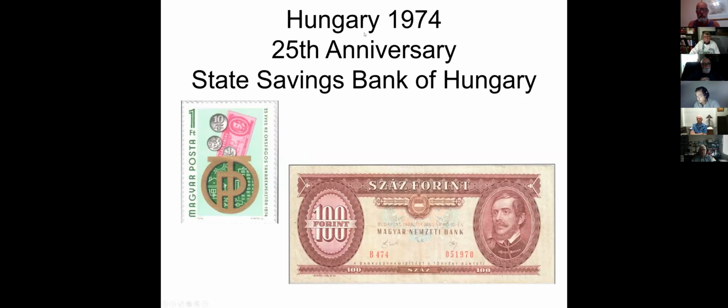next one, Hungary, 1994, 25th anniversary of the State Savings Bank of Hungary. And so that's 1949, when they sort of settled after the war. I have a banknote which is the same as, at least as far as I can tell, the one on this particular stamp, a 1 florin note.